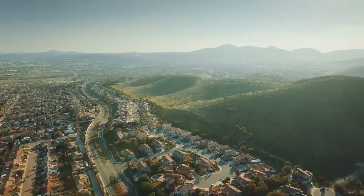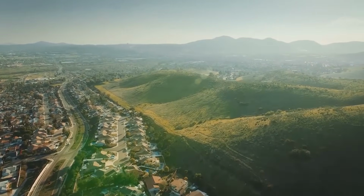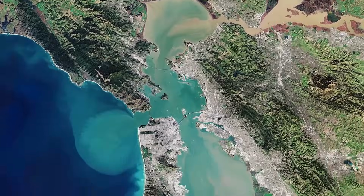What would that mean for California if the earthquake were to theoretically occur on the Hayward Fault, for example, located in San Francisco Bay?